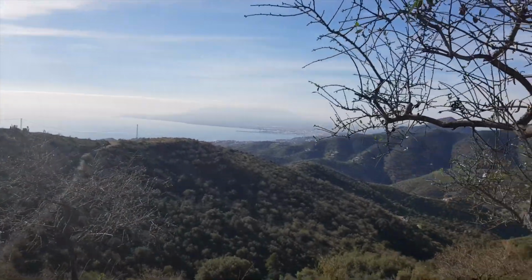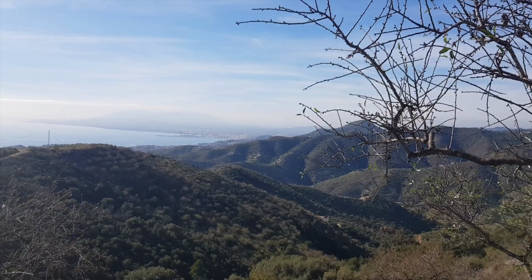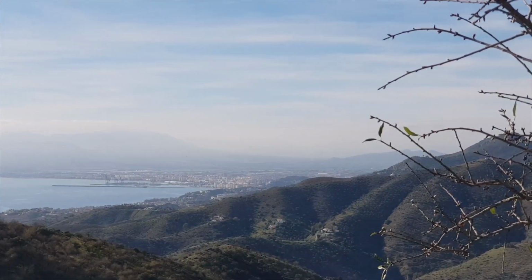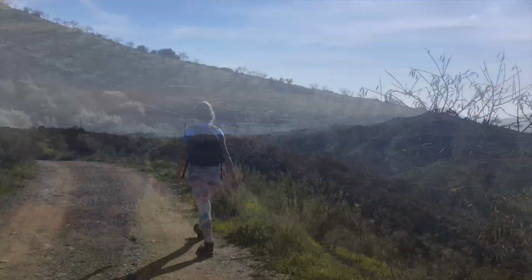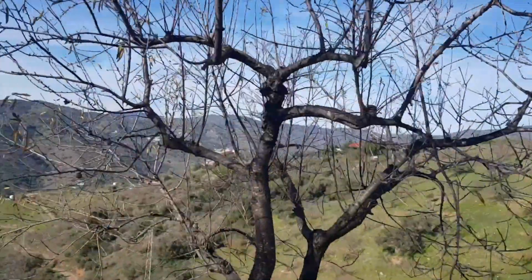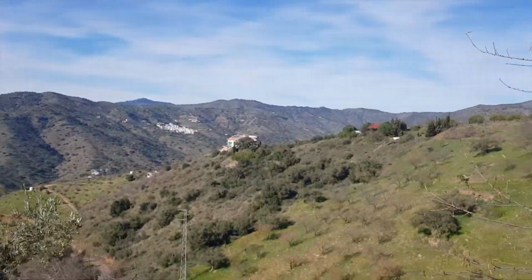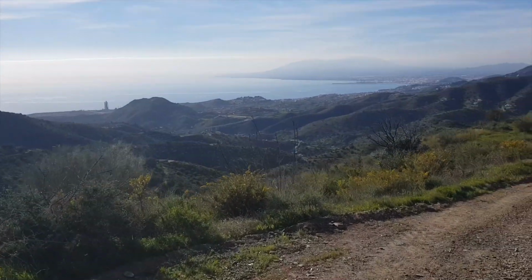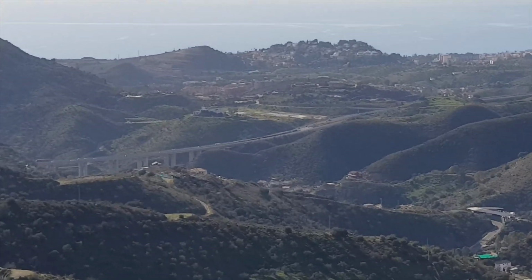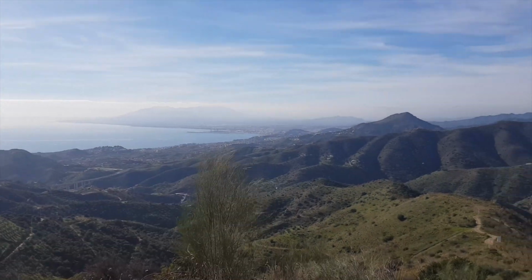Alright, here we finally got up to this ridgeline and we got a nice view of the Costa del Sol coastline with the city of Malaga in the distance. And down here you can see the main highway, Autovia del Mediterraneo, and we went with that road underneath the highway all the way up here.